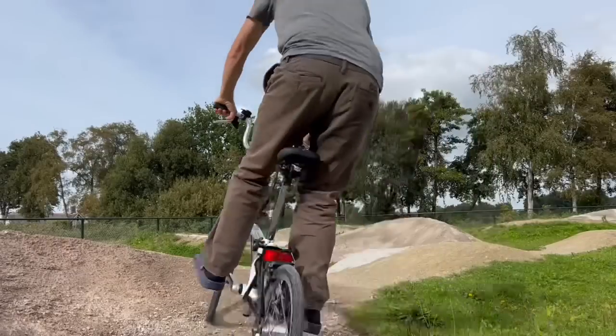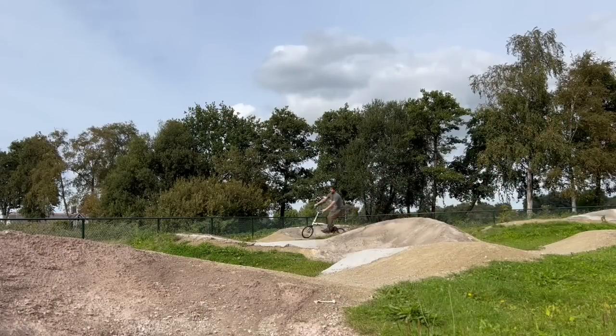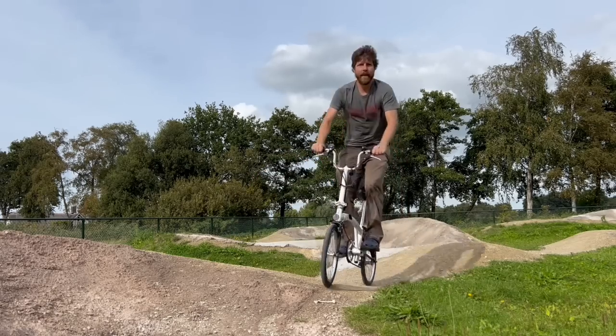I also found another one of these pump tracks. I think they're really fun, and the Brompton bike does pretty good, and the pump track too.